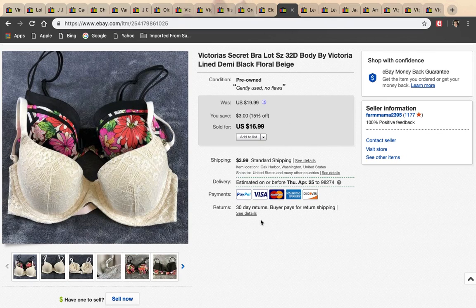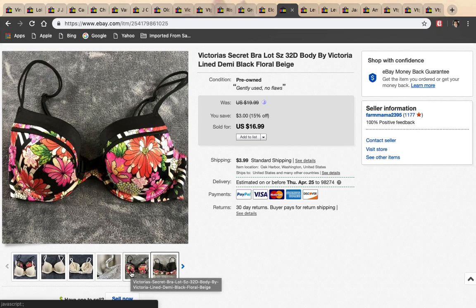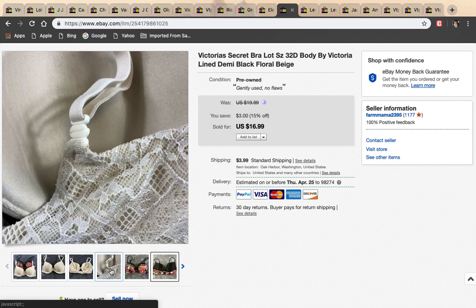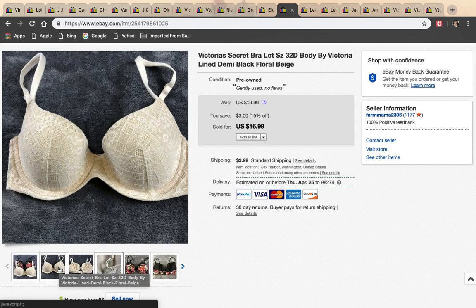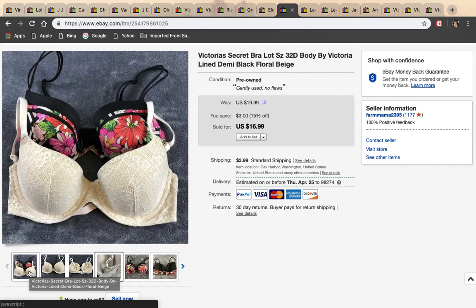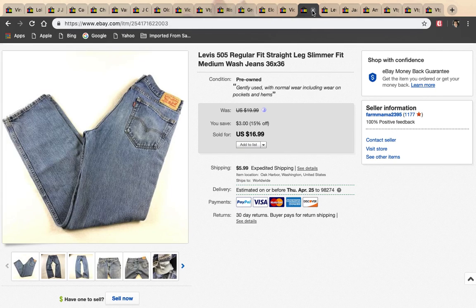This was a lot of 2 Victoria's Secret bras, and they were in excellent condition, but they were a really small size. So they were size 32D, which isn't the best size, and I probably could have sat on them a little bit longer. I haven't had them up for very long. And I did take a best offer of $12.99 for them, plus shipping. But again, I want to sell stuff. Our goal is to sell stuff and get rid of stuff.